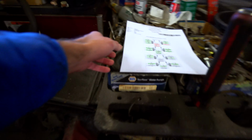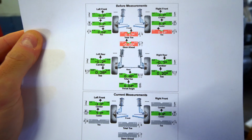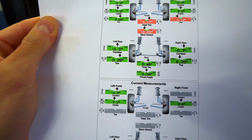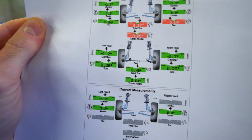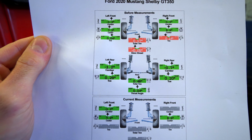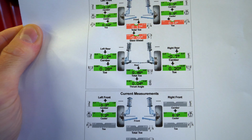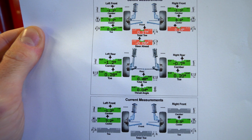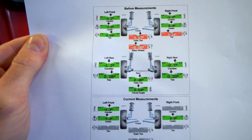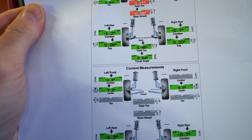All right, guys, here is what we got right here. This is what my alignment looks like. The dealership messed up big time. I have toe in 0.14 on the right front and 0.04 on the left. It should be negative 0.5 on either side. Way too much steer ahead and way too much total toe, and the toe is in the wrong direction. Camber in the front should be negative 1.1 on both sides, and the rear should be 1.2 on both sides.